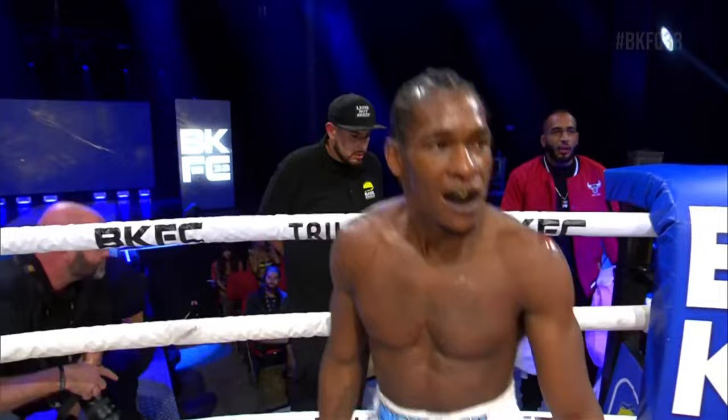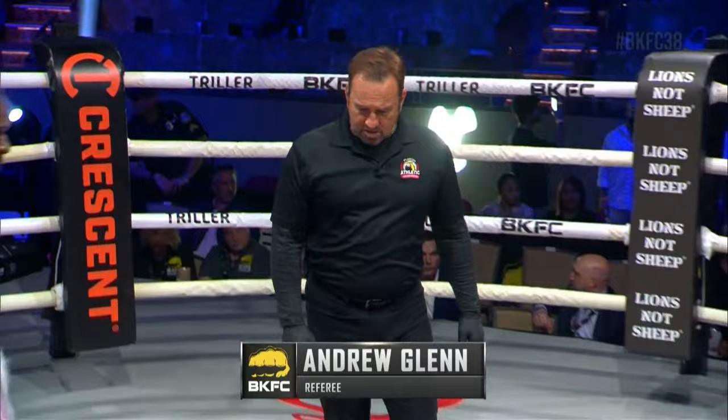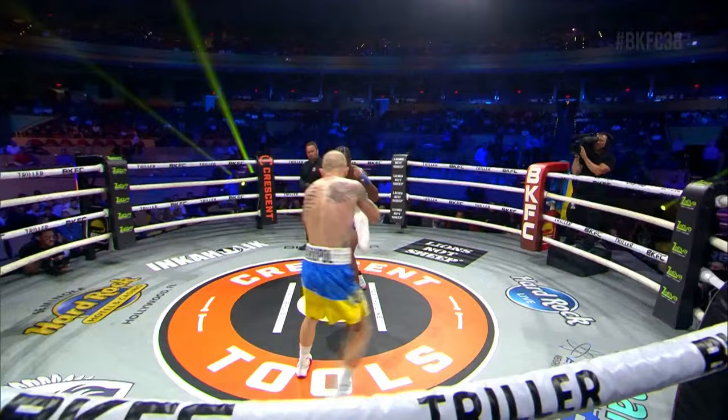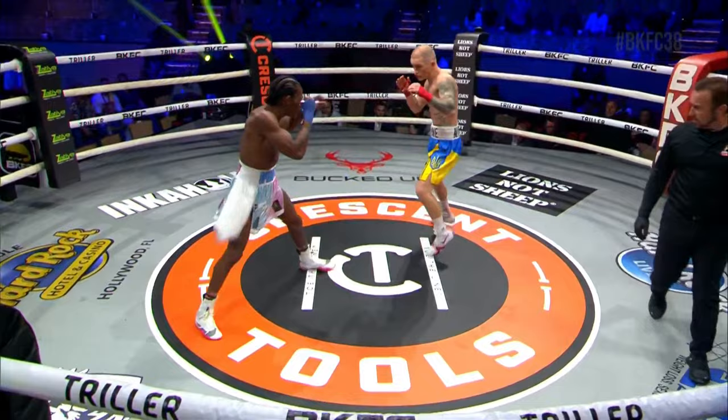And our referee in charge of the action, Andrew Glenn. Bovar Arhonikov said of his opponent in this featherweight bout, Freddy Masabo, he's fast, he's long, but he does not understand how to use reach and range. That's where I will exploit him. Round number 1. White and pink trunks for the Cuban Freddy Masabo. Blue and yellow trunks for the Ukrainian Bovar Arhonikov.